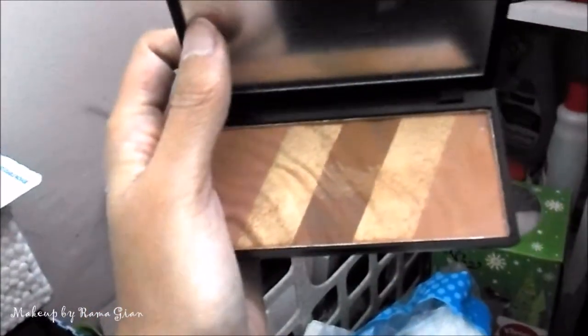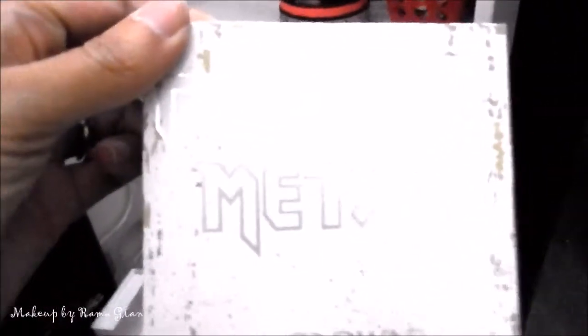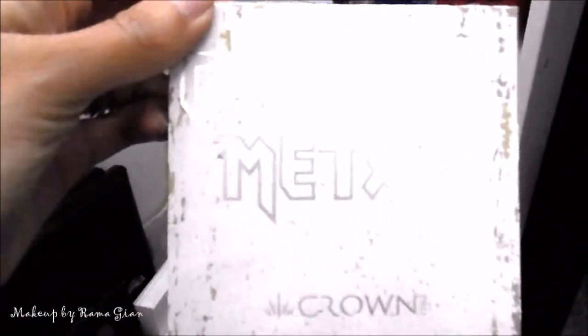Okay, so this is the Bronze Essentials from Beauty Creations, or Beauty Basics, and it looks like a bronzer. I did swatch it, really nice as well. And I also have the Winky Lux eyeshadow palette, the Studio Makeup On the Go palette, and also the Glam Metals palette from Crown Beauty.